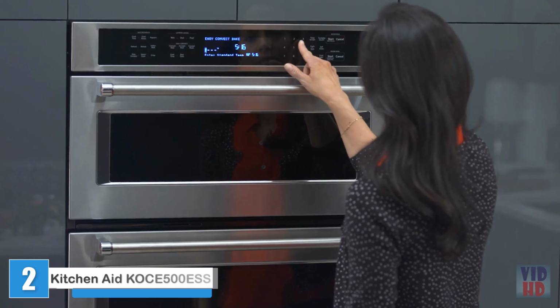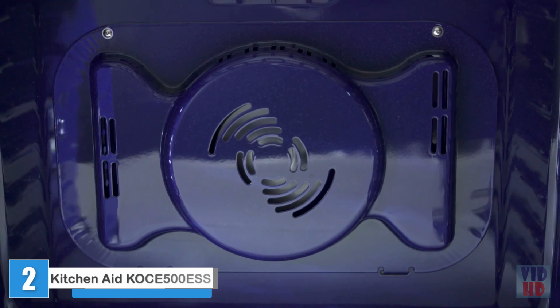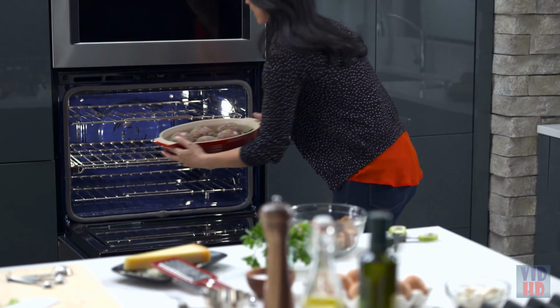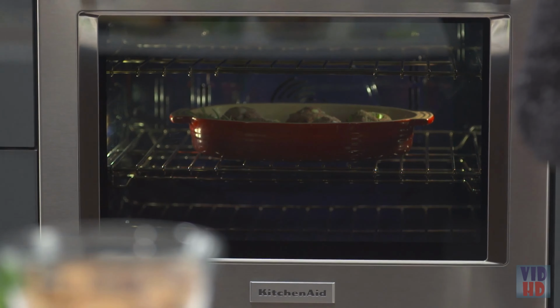Get consistently delicious results with Even Heat True Convection. Its unique bow tie design and convection fan ensure the inside of the oven is heated to the perfect temperature, so the meatball in the corner gets cooked as perfectly as the ones in the center.